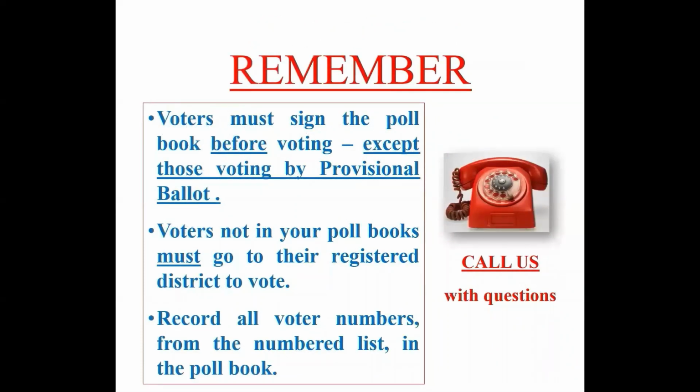Remember, voters must sign the poll book before voting, except those voting by provisional ballot. Voters not in your poll books must go to their registered district to vote. Recall all voter numbers from their numbered list in the poll book.